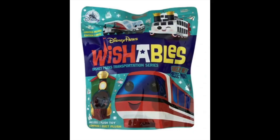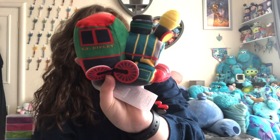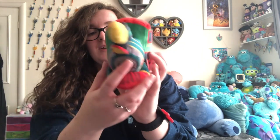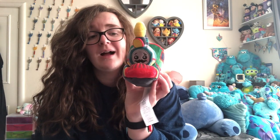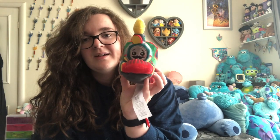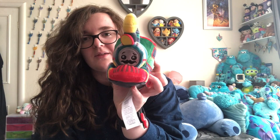And then there were 4 to collect. You had the train, which is the one I most wanted because Walt loved trains. This is the EP Ripley, which is an iconic train at Disneyland, and I just think it's been done really well, albeit that the train looks very anxious, I would say. Like, he's not going to crash, he's a little plush, so I don't get why he looks so worried.